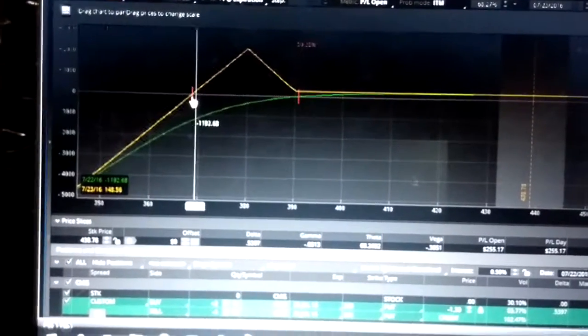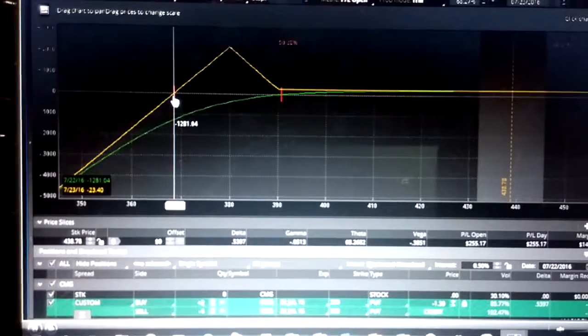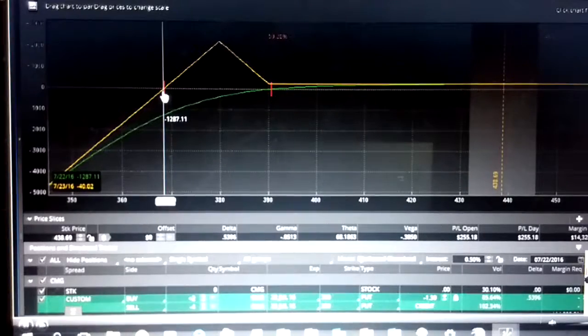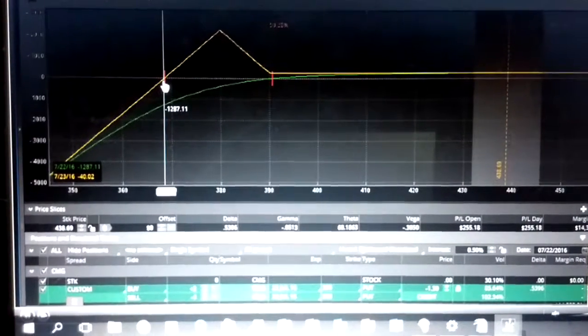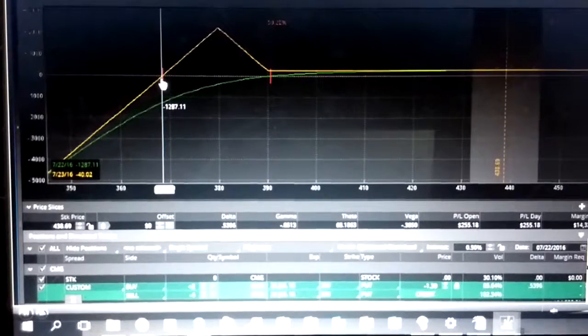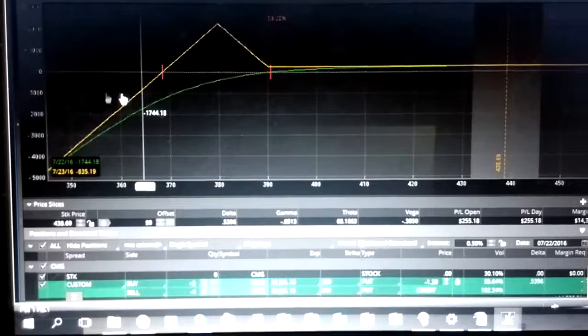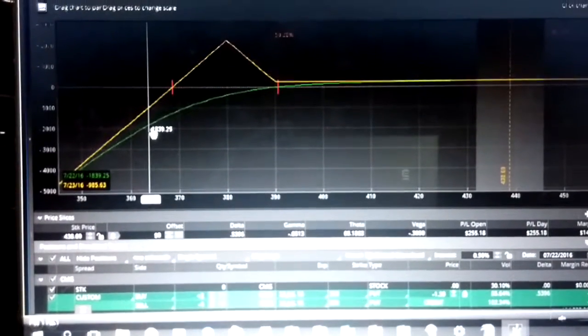Chaz is asking, so you were not covered if the stock dropped? That's correct. We had 2 cash secured puts on. Here's your downside risk right here. But remember what our break even was, Chaz: 369. Below 370 was our risk. And we said we would be happy to own a couple hundred shares if we had to, below 370 or at 369. If you weren't, you wouldn't be doing this strategy, right? Absolutely.